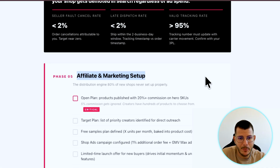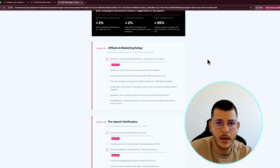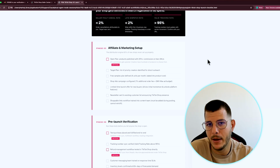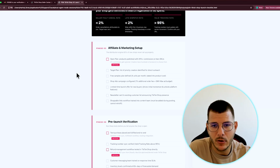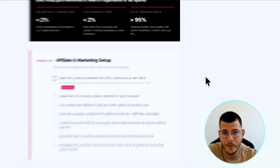On the affiliate marketing setup, there are 2 different types of collaborations with affiliates, the open plan and the targeted plan. Open plan is where you open a collaboration for your SKU. Affiliates apply to work with you, and you approve or disapprove them. The targeted plan is pretty much you reaching out to top affiliates, trying to get them to work with you. On the open plan, the general rule of thumb is 20% commission at least, but again, it depends on your AOV heavily. On the targeted plan, you should usually have a higher commission than in the open plan, because you're trying to get top affiliates.